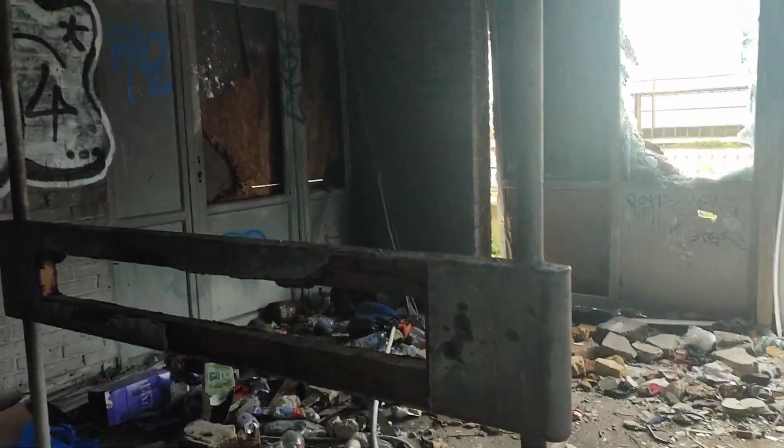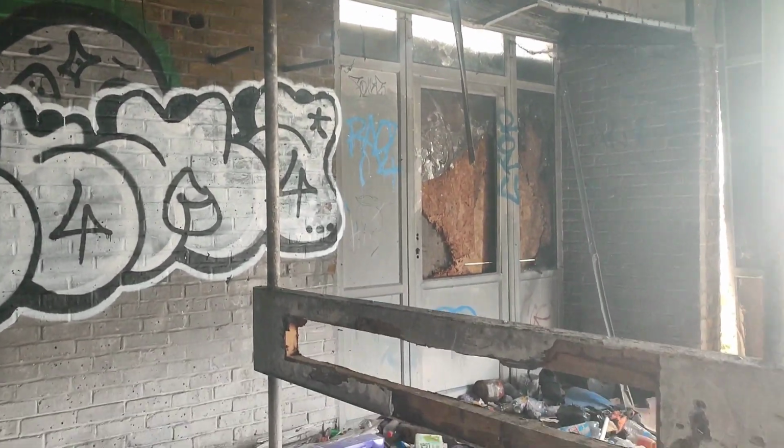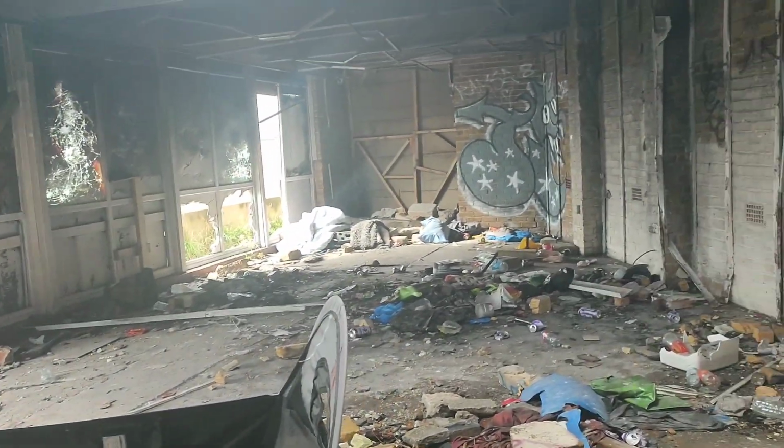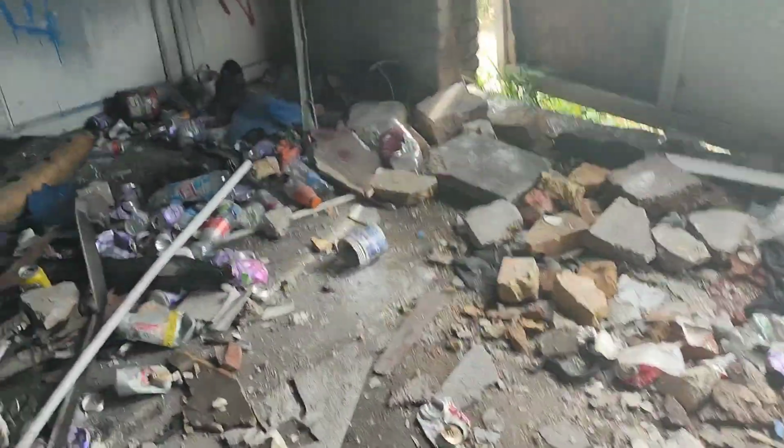It's obviously just a dump now, like most places we go in. That don't look like it, does it? It's open to the elements, isn't it? Yeah, it's been up for auction for so long and just no one wants to buy it. I mean, look, there's a bloody massive hole in the roof. This bit's on its last legs, but this bit is obviously what's holding it up, and then this to keep that up. That's a shoe down there. Standard.